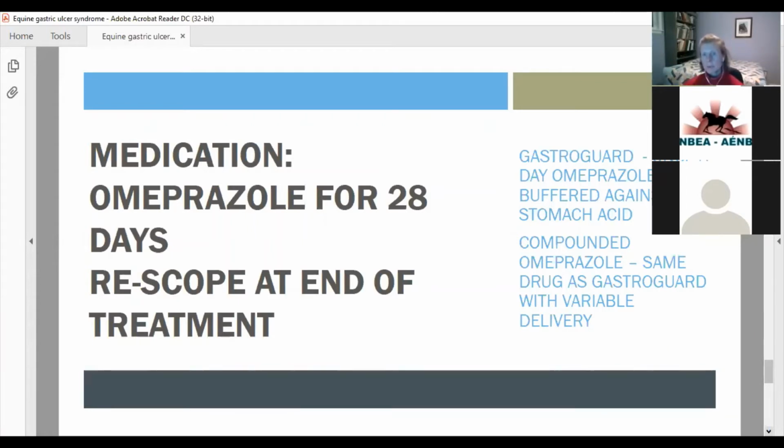So that's the hard thing about treating with compounded omeprazole, is that its delivery of the medication can be more variable than GastroGuard. GastroGuard itself can be variable in terms of its delivery. It's just hard to deliver this medication to the horse's stomach due to the different acidities that are present there. So that's the mainstay of treatment, is to treat them with GastroGuard, a 4 milligram per kilogram dose for 28 days. And then you check them at the end of treatment and see if you have resolved the condition or not.